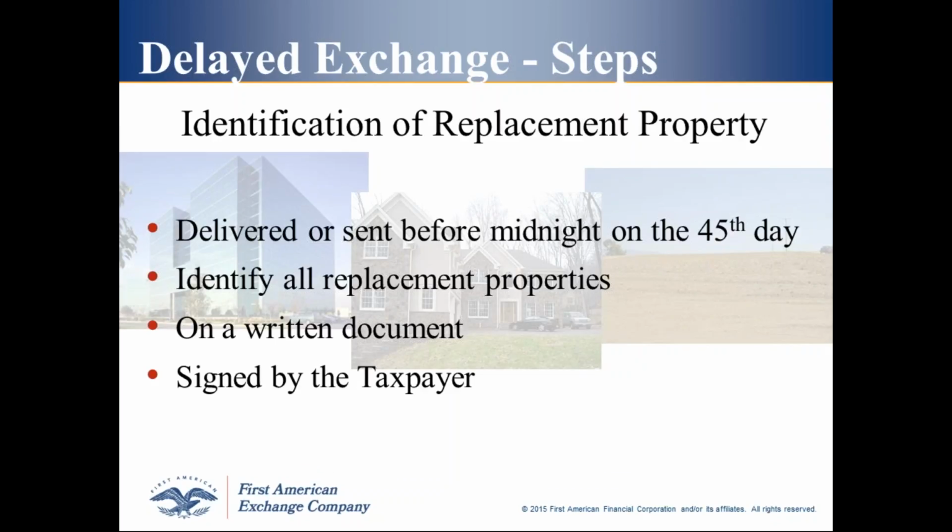Okay, so identification, you have until midnight on the 45th day. Again, we provide you with the form. You just basically have to sign it, fill in the addresses, and then scan and email it to our company, and we will keep it on file. In the event that the IRS performs an audit, we'll have it on file. We'll have the date that you submitted it and the properties that you listed.